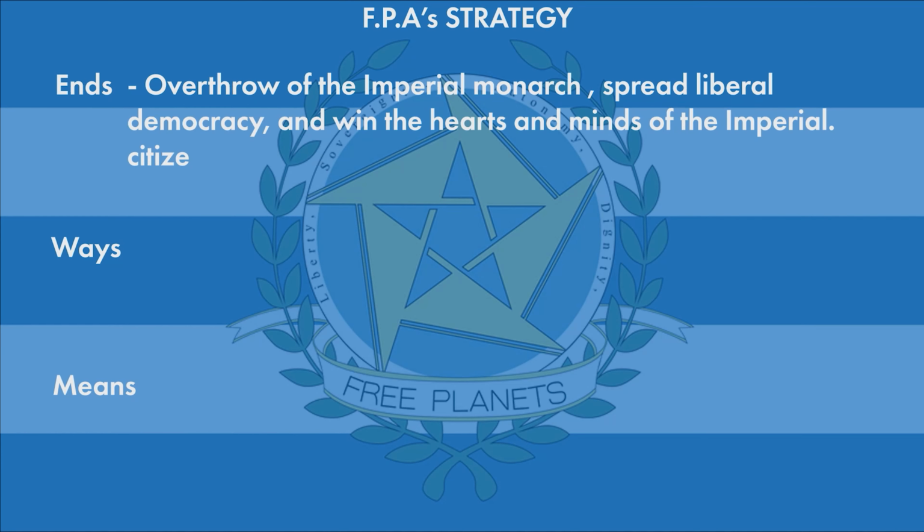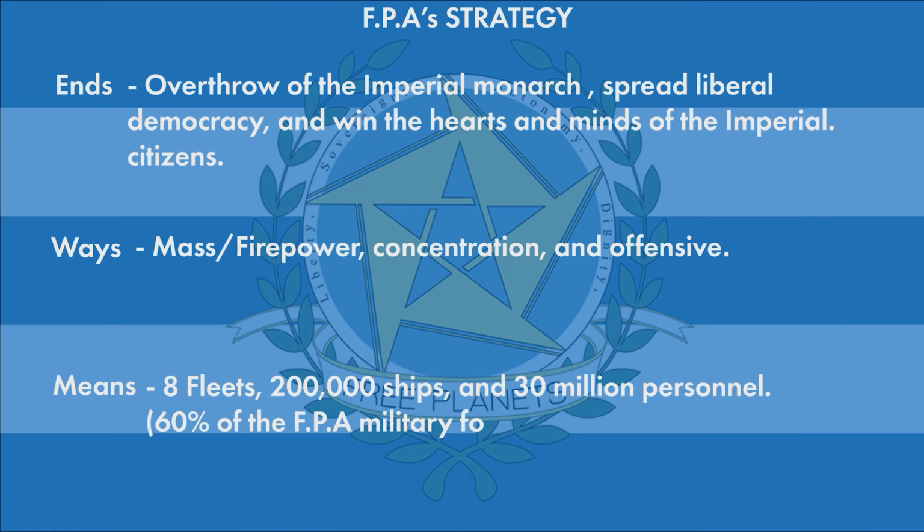The Free Planets Alliance plans to invade and strike deep into the heart of the Galactic Empire. The second part of their objective is to win the hearts and minds of the citizens of the Galactic Empire, as well as promoting democracy and overthrowing the Imperial monarchy. Next is the ways. The Free Planets Alliance Navy decided to employ mass, or firepower, and concentrate the majority of its combat power on the front of its formation. Finally, the last piece is means.